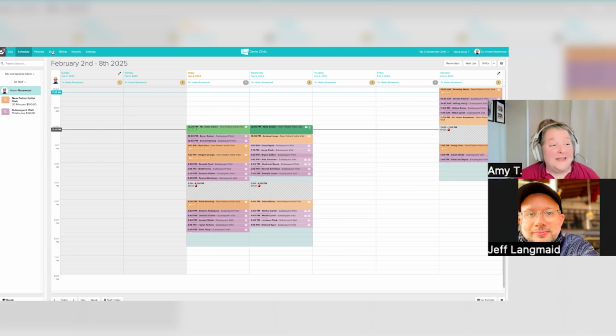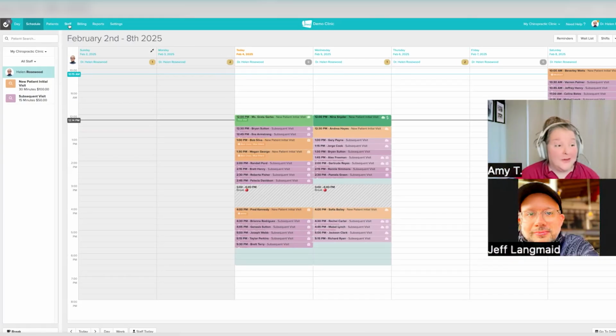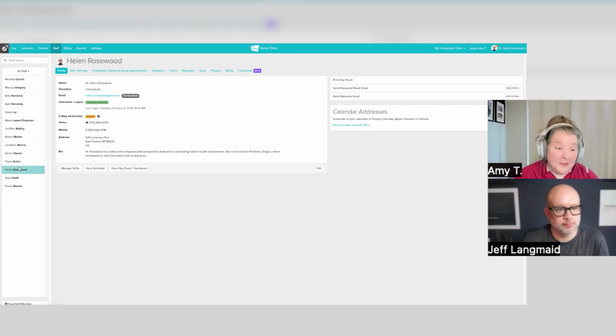Fantastic. All right. So charting, I'm going to start with chart templates in the template library because that's always, I think, the best place to start. And those live under our staff profile. So when you click on your name, you're going to see any staff on the left-hand side. When you click on your name, you're going to see another submenu, which includes templates.